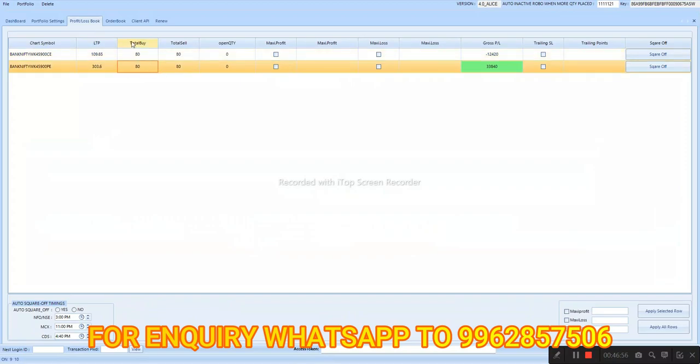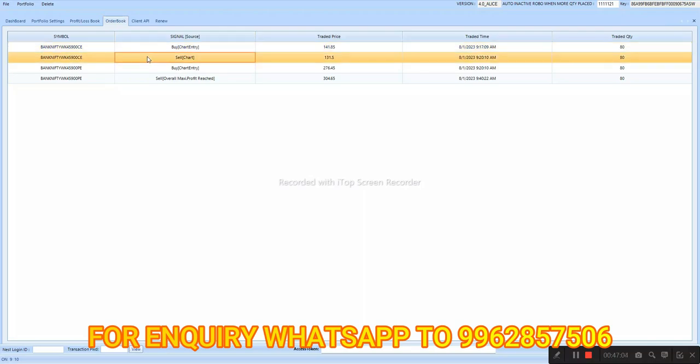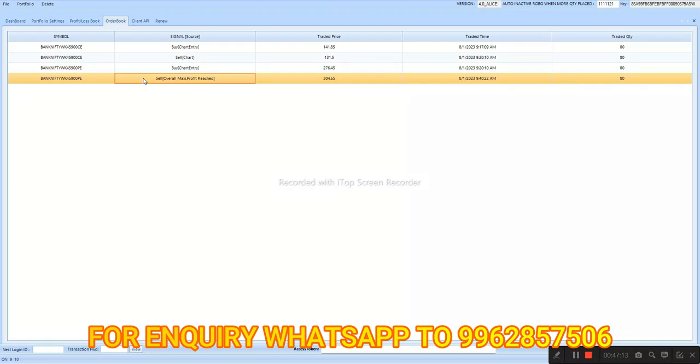Let's see the order book now. First we bought call option at 141.85 at 9:17, then squared off at 131.5 with loss. Again put option bought at 276.45, then squared off at 304.65. So you can see the price and execution time here.